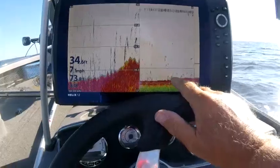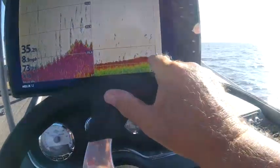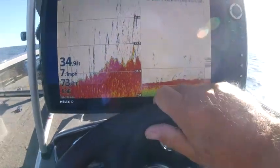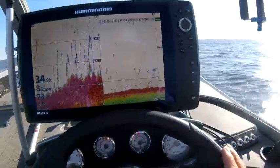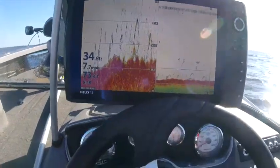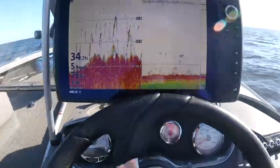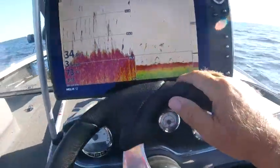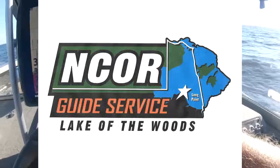Just slowing down into the first spot. And look what the bottom looks like out here now. I'm not even in my spot yet, but I think I pretty much got to stop here, which is what I did yesterday. 1, 2, 3, 4, 5. There's tons of fish right in here.